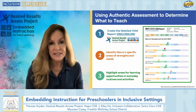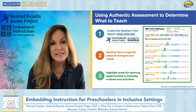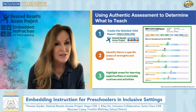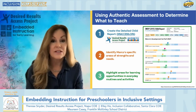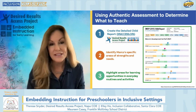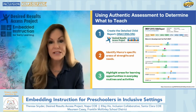The helpful consideration as we look at the detailed child report is that we're going to be considering the measures that are furthest to the right as the measures that really provide us with the strengths that Marco has. And we can look at measures that are to the left to inform where are some potential needs that Marco may have. As we can see with this detailed child report, Marco has some strengths.